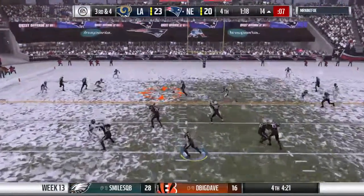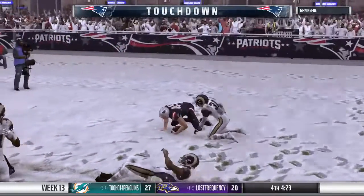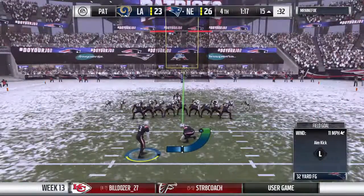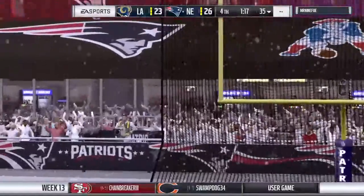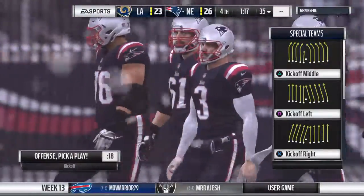He'll look to throw. It's complete to Flainer. And he's in. Touchdown, Patriots. Kobe Flainer, his 6th touchdown of the season. And the Patriots have moved out in front here in the 4th quarter. And it's no good. It has not been his day. That's the 2nd extra point he's missed so far.